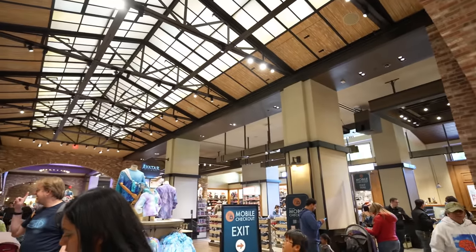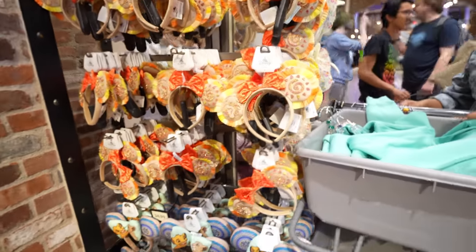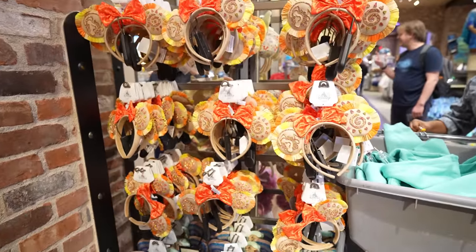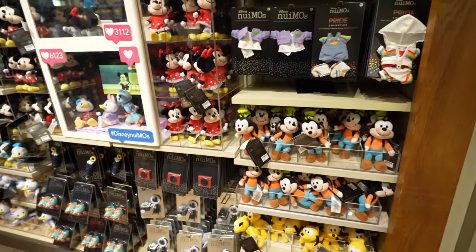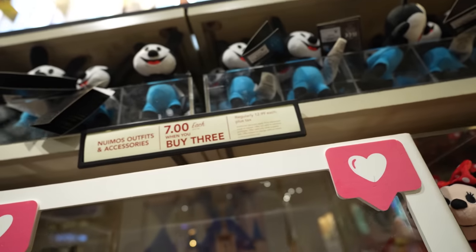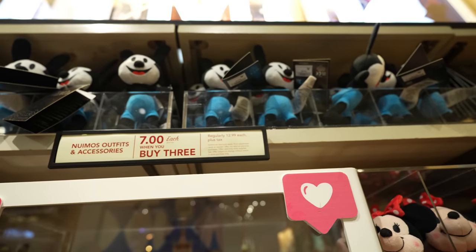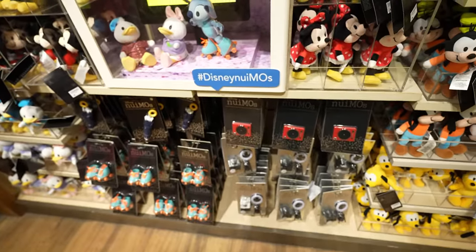All right guys, so we just got inside of World of Disney, and just like every store I've seen in the Disney Resort, it looks like they have the Simba ears. Sadly, nothing really new in the new Emos. Right now, no new accessories or plushes, but they still have that deal going on: $7 each when you buy three, regularly $12.99. I think it means the accessories and the outfits.